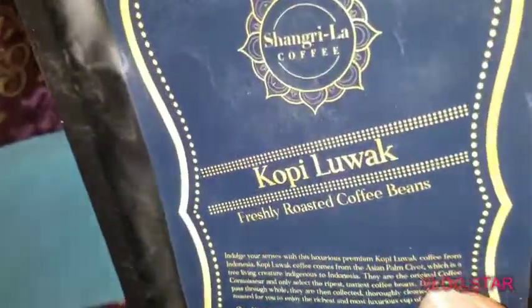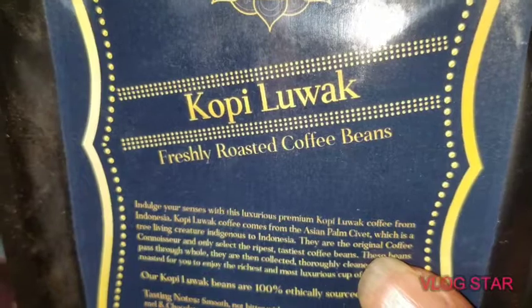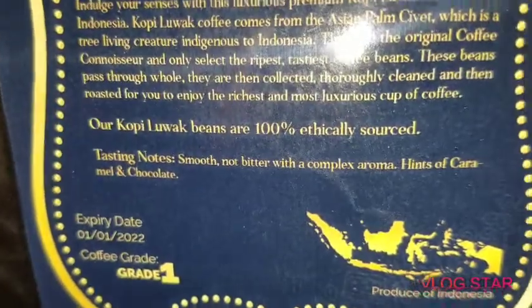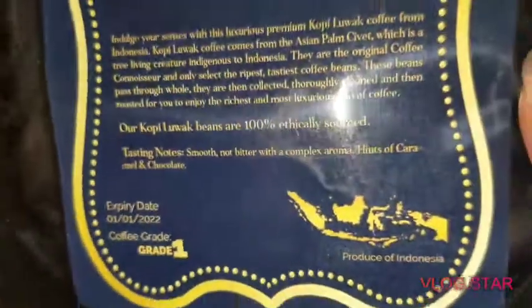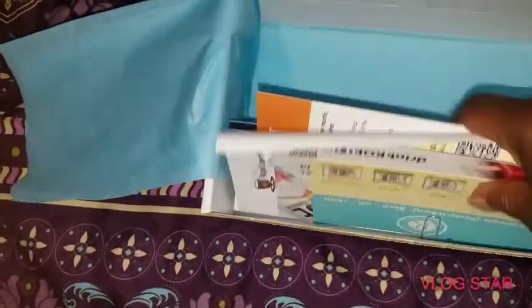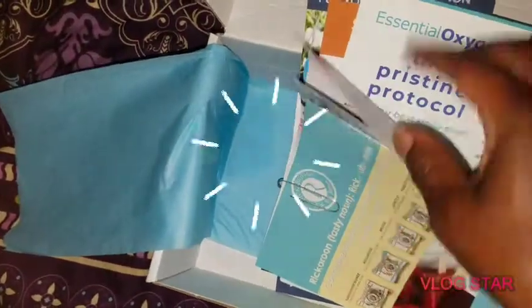Hey, another one. This one says Shangri-La Coffee. Kopi Luwak? Freshly roasted coffee beans. Tasting notes on this one says smooth, not bitter, with a complex aroma, hints of caramel and chocolate. Grade one, we good on the expiration date. So this is a product of Indonesia. Two types of coffee. And this is that bag where if you use it, you can seal it back. Yes, freshness.